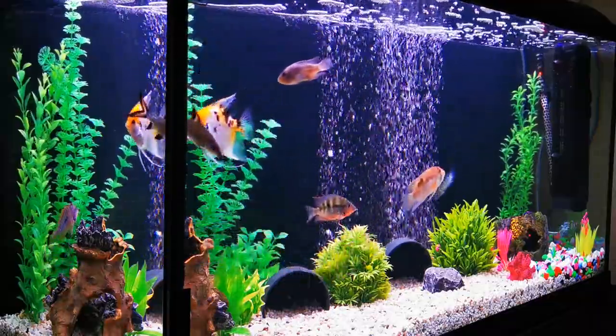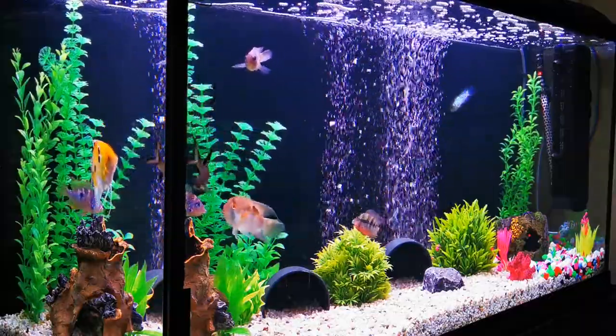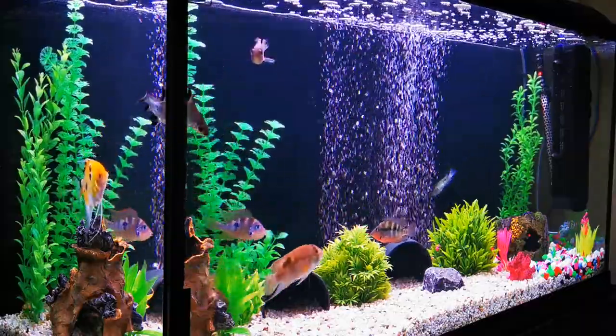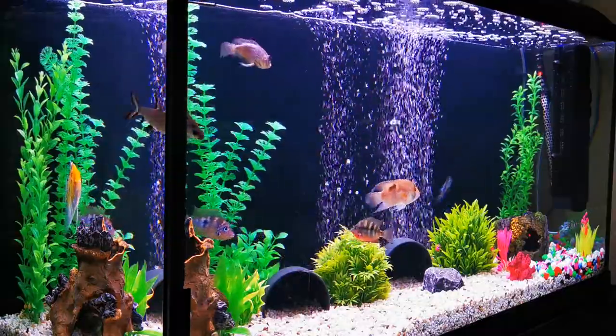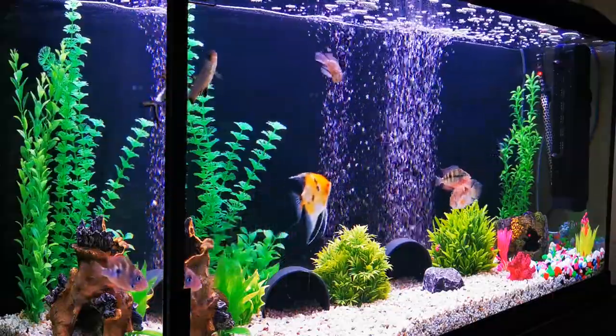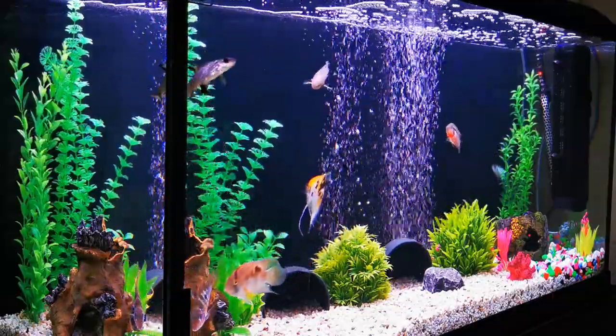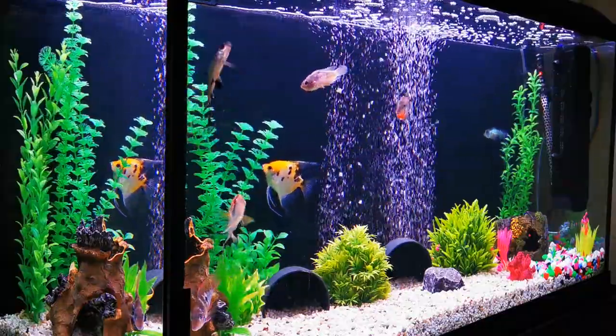And the sixth one is the gravel cleaning. It is also very, very important. Guys, please make sure you clean the gravel. Take your time and clean thoroughly. If you're not sure about how to clean the gravel, I recommend you check out my other video as well. I have a video to show you how to clean the gravel.